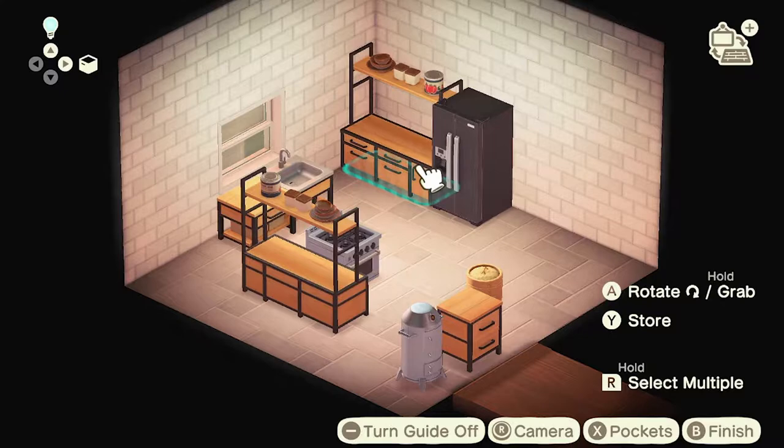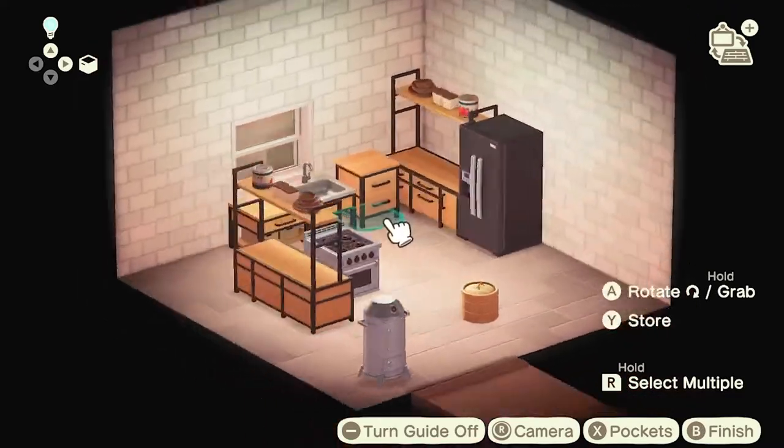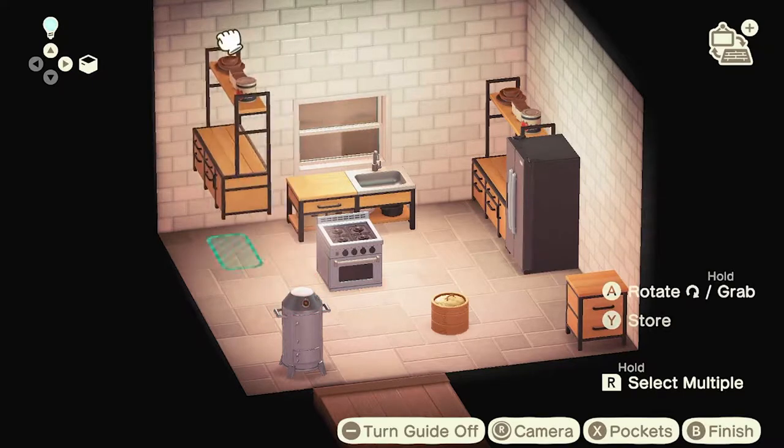So the biggest problem, well, maybe not problem, but thing that's giving me the most thought is what to put in that corner, as there are no corner units in Animal Crossing, to my knowledge.